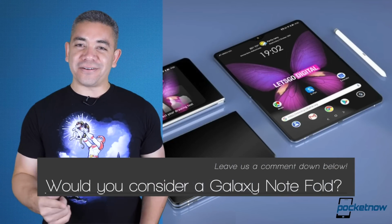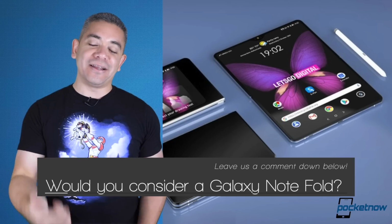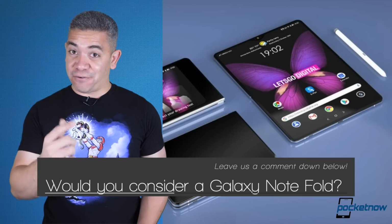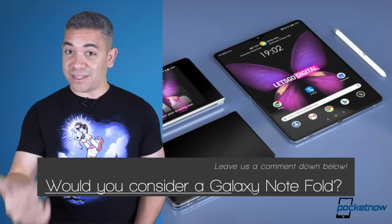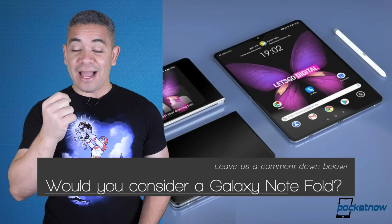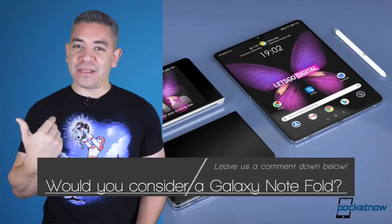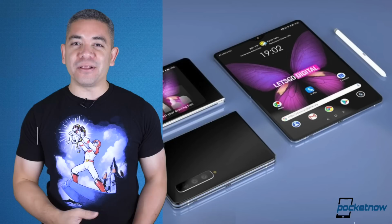In the comments down below, what do you think? Would you consider a Galaxy Fold if it had Galaxy Note capabilities? Because in my case, I would. My biggest concern is, if you remember, back in the days of resistive touchscreens and styli, how pen input would scratch the screen. That's my biggest worry, but I would love to see it. Let us know in the comments down below what you think.